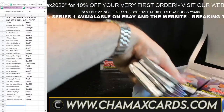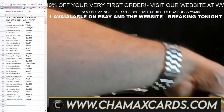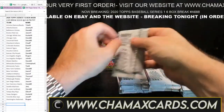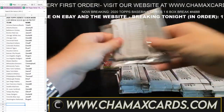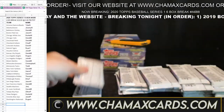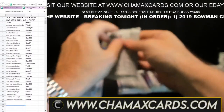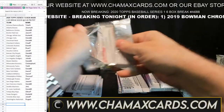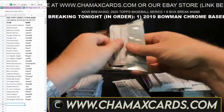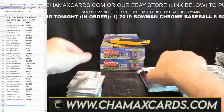All right. Box number 4. 2020 Topps Baseball Series 1. All right, so away we go here. Back half of the break. If you're looking at timing, probably another solid half an hour, roughly, maybe a bit less. Probably a bit less, actually.